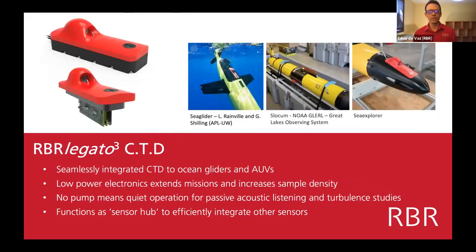And Delegato is a streamlined CTD specifically designed for gliders and AUVs, where low hydrodynamic drag is key, so that you reduce any energy wasted in drag, such that you can have long missions. Again, low power increases sample density. And the interesting thing is, if you know some of the other CTDs available around the world that sometimes require pumps in order to operate, to get your conductivity and then salinity, we don't require a pump. That means that it's completely quiet, and it has been used very well with passive acoustic sensors when they want to do any type of really careful listening, as well as turbulence studies.